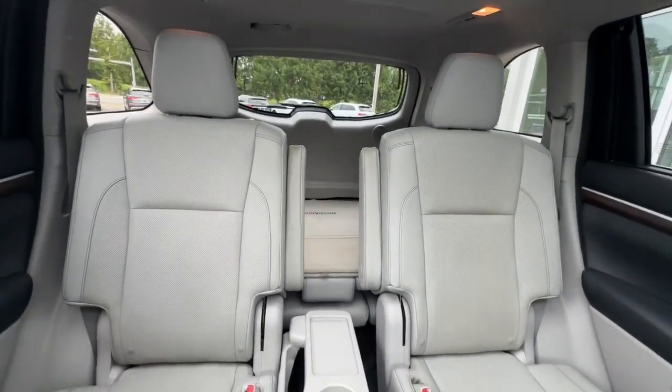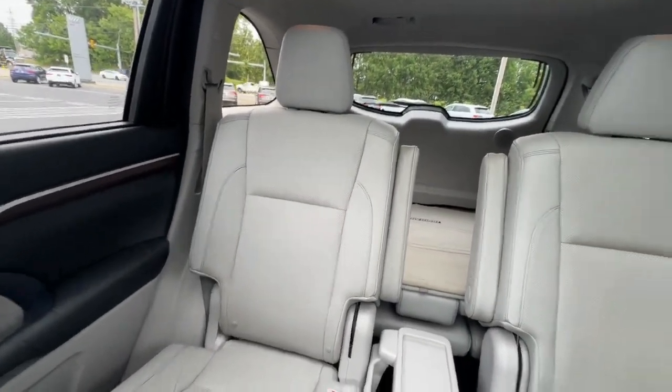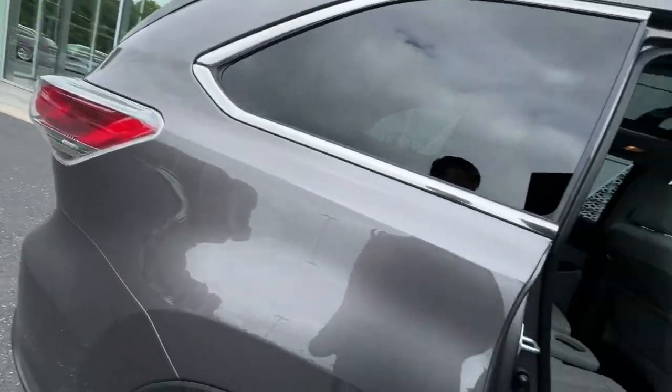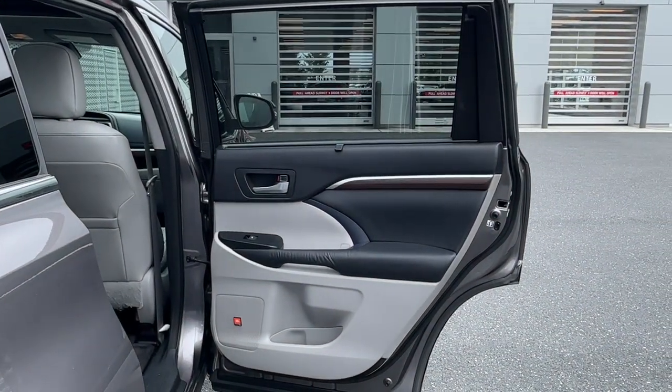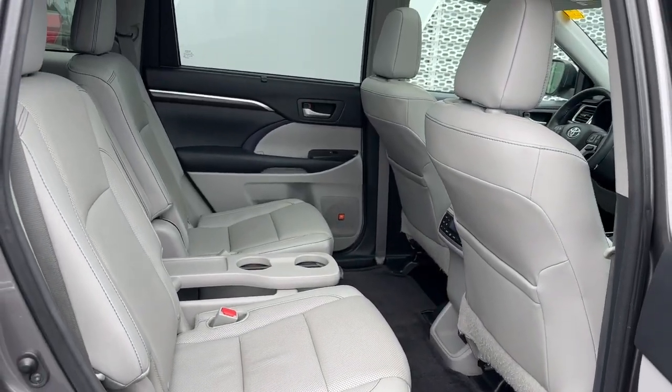These are just some of the great options this vehicle comes with: panoramic roof, keyless entry, all-wheel drive, moonroof, navigation system, fog lamps, power liftgate, cooled front seat, power passenger seat, heated mirrors. You deserve a family vehicle that knows how to multitask.